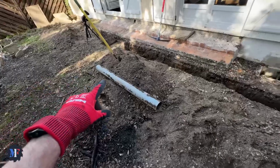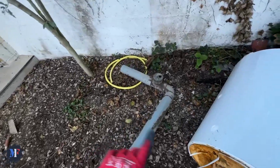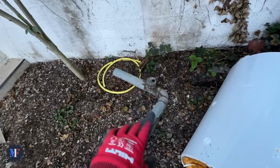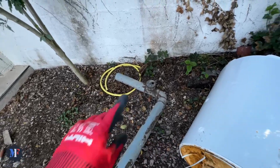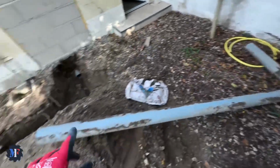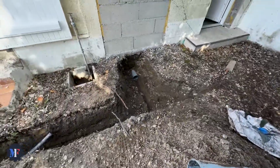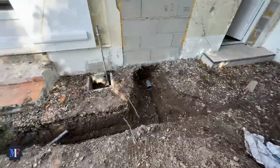I cut the pipe in half on purpose to show you where it was clogged, and contrary to what you might think, the elbow is perfect, so ideally you should use 45-degree elbows instead of 90-degree elbows. Well, all this length, it's dirty inside, of course, but it's not clogged. And here, this one is clean, but this one isn't.